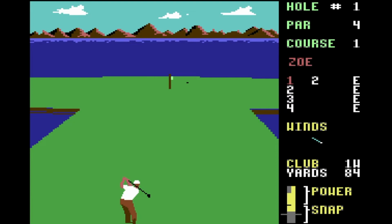The sound effects are good, especially the sound when you finally get the ball in the hole. The game is also very colourful and very responsive when you're moving your target reticule and selecting the club that you want. So there are good points and bad points, but thankfully the good points do outweigh the bad. It isn't quite Lynx Golf, but it's not far off, and I enjoyed it.